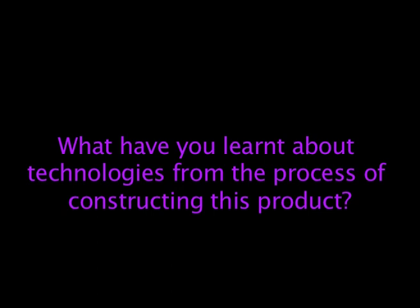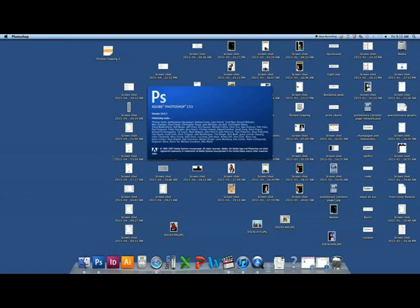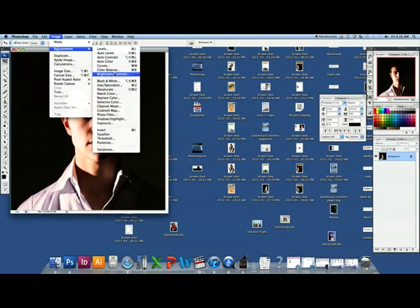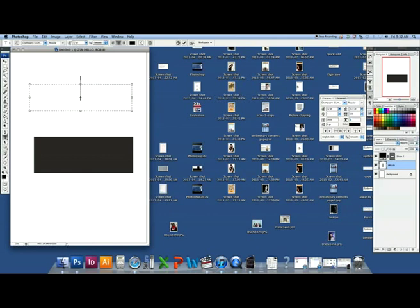What have you learnt about technologies from the process of constructing this product? Through producing my magazine, I have expanded on my knowledge of Adobe Photoshop. I used Photoshop last year at GCSE, but only the basic tools. Through producing my magazine, I have learnt how to edit images effectively, control the spacing of letters using the kerning tool, and play around with the opacity so that my house style was more overt.